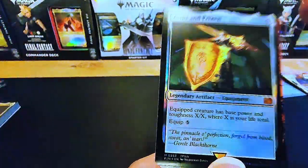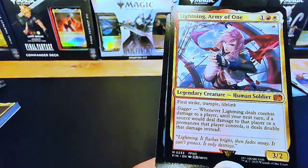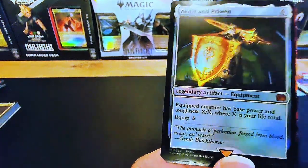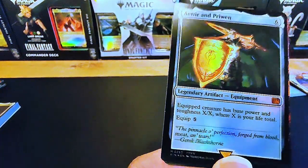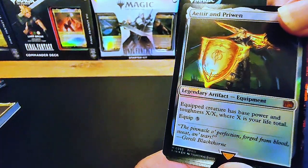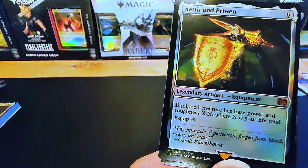Oh, you pulled the lightning. Yeah, I did. That is a great card. And I pulled a lot, because look, this was another mythic that I pulled for that event. And this one is a foil. Beautiful. I really feel like that card is going to be a staple in equipment decks in Commander.